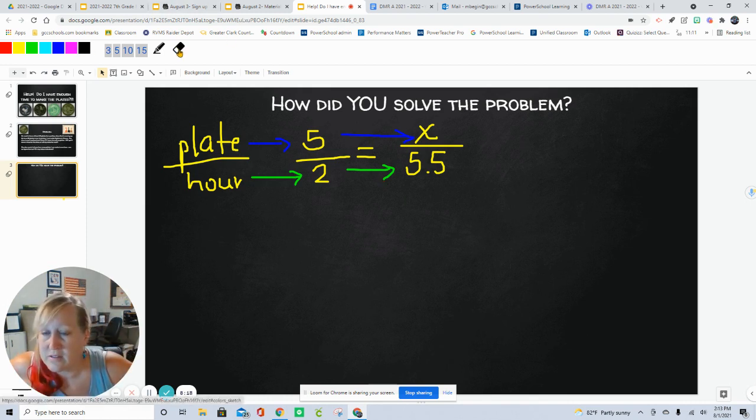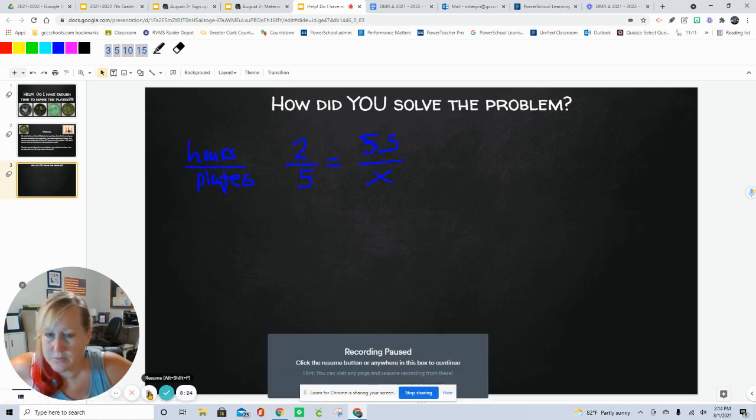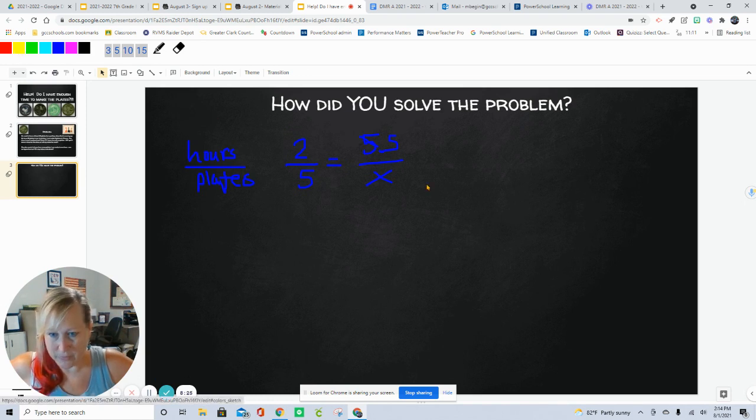Now let's see if I can erase that. Oh no, not the whole thing. Let me rewrite the whole thing again. Pause, I'll rewrite it. Okay, sorry, I rewrote it. This is called proportion, and it's really cool because it'll make it very easy to solve for that x. We are going to do something called cross multiply.